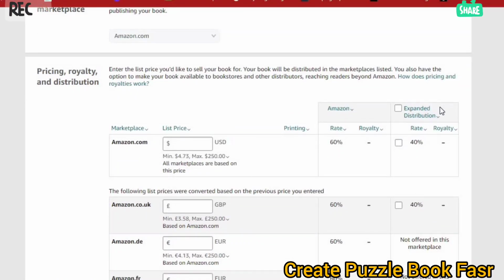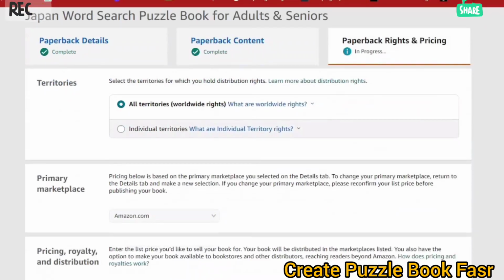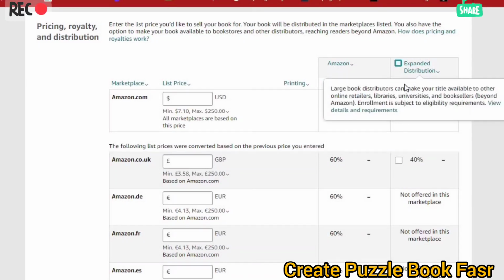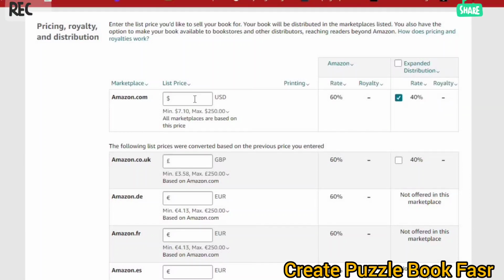So here, expanded distribution means other marketplaces can sell your book. That's what this section is all about. Amazon can also pass your book to other companies aside from Amazon. So here we are on the last page right now. Like I said, you pick expanded distribution, so Amazon can allow other companies outside Amazon to sell your book.